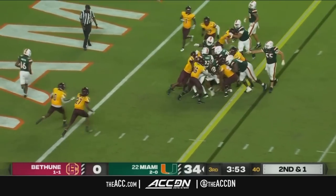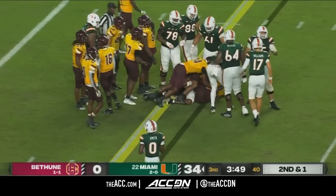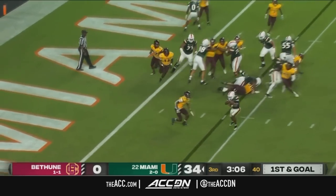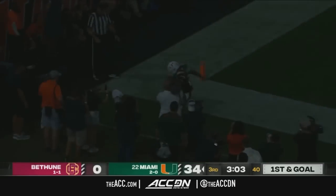Handoff up the middle. And met with some resistance inside the 5. Gets the first down. 5 seconds on the play clock. They hand it off to Allen. Bouncing it out. Gets in the end zone. Touchdown, Miami.